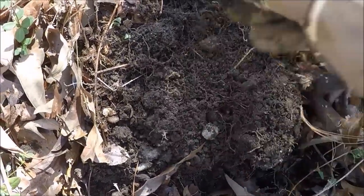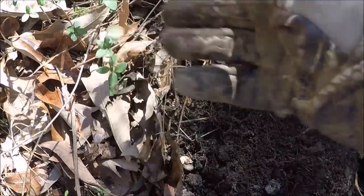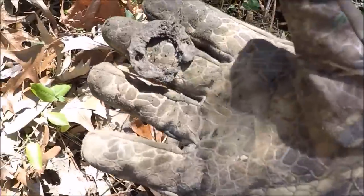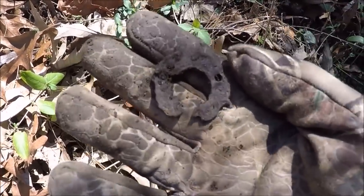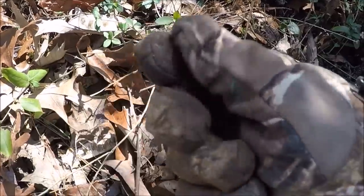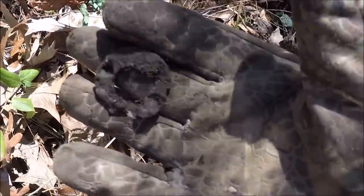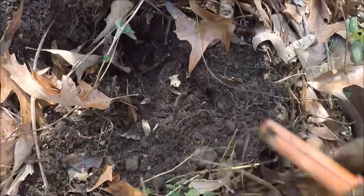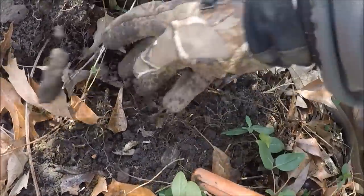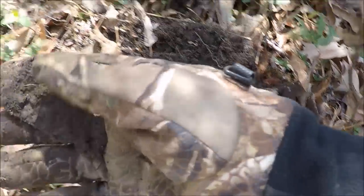This is in the same hole with the strap. I'm trying to get the fuzz off of it. It looks like an itsy bitsy teeny weeny miniature horseshoe, but it's not. It's got a hole right there and a hole on the other side. I don't know what that is. I'm gonna put it in my bag. It's a rock. This was in the hole too. This looks like a hasp off something.